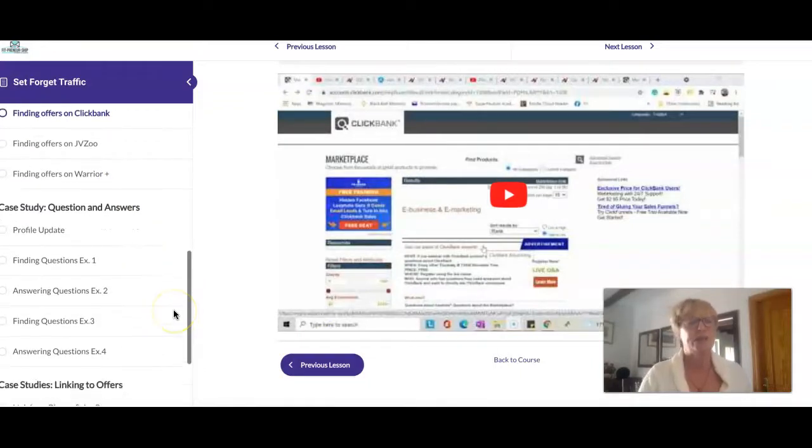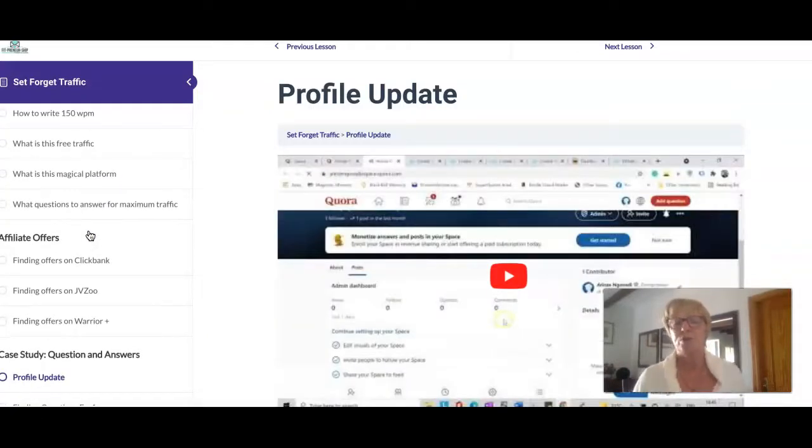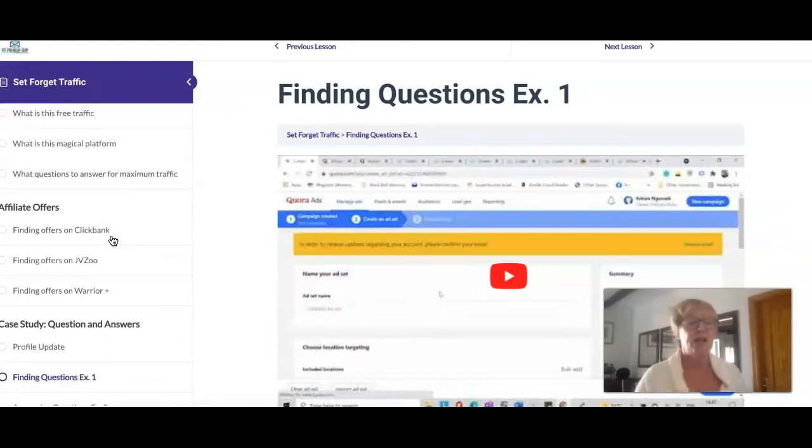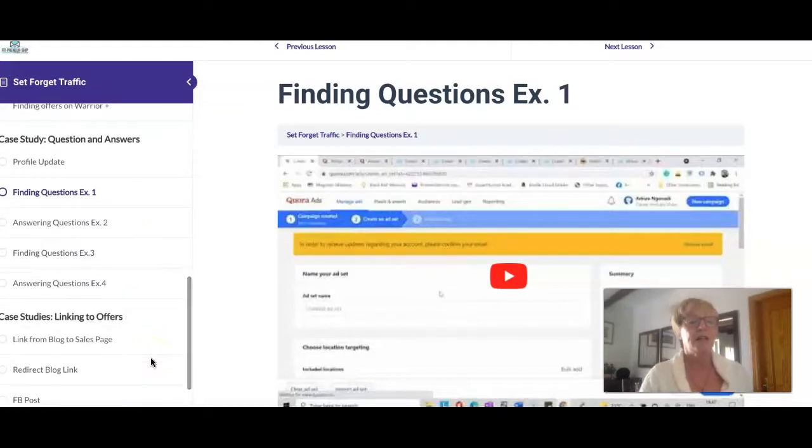Then you've got the case study, which is part of the main training. Basically what it does is Rinzi takes you through how to set up your profile on the Quora platform. Then it takes you through how you find the questions that you can start to answer. And then after that, I think it goes through step-by-step processes. These videos are quite short, so you're talking 5 to 10 minutes, so they're not really long videos that you need to watch. And once you've got the platform, you can re-watch them, which I find repetition is a great thing, because then it allows you to understand exactly what it is that they're teaching here.